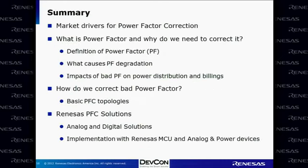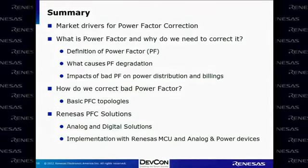There you go. So, summary: we looked at the market drivers for power factor correction. We looked at what power factor is, what defines it, what causes power factor degradation, and what kind of impacts bad power factor has on consumers and distribution. First of all, we established that we need to correct power factor for several reasons: utilities, consumers, and so on. Power that is lost, some of it is not paid for. Then we also have problems with harmonics that will disrupt other consumers.